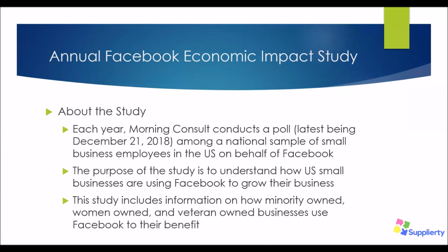From a larger scope, we're taking a look at all the small businesses in America. However, in doing that, within the questions that they ask, they uncover who's minority-owned, who's veteran-owned, women-owned, et cetera, and are able to also take a look at and report on how those businesses are doing as well.